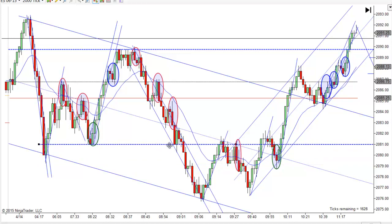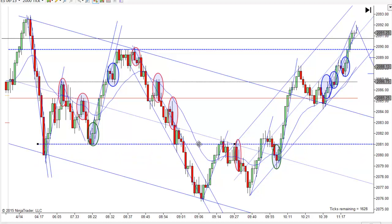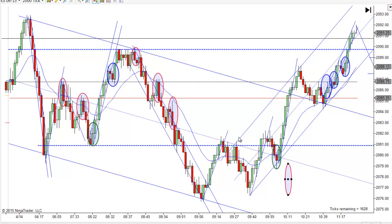As you can see, that looks like that's going to be it at first, but later on I think we tested this enough times that you can kind of move it down to here. So at that point, it would have looked like you were retesting resistance here. And the main reason I like this short is because you get a failed second entry long right there and a big bearish reversal bar. So I like going short right there.